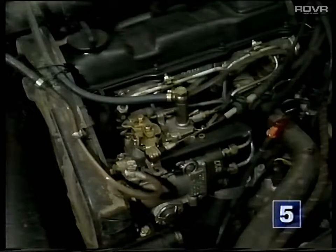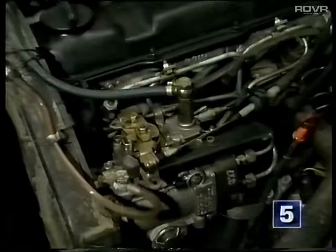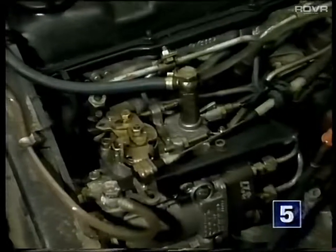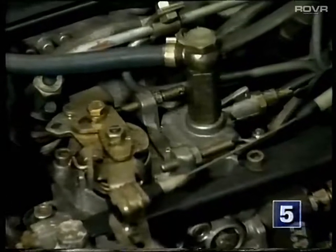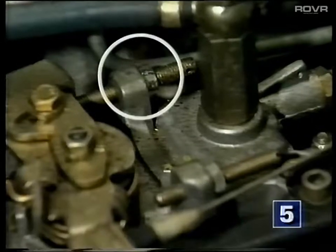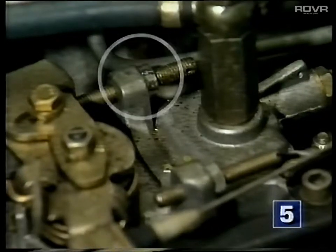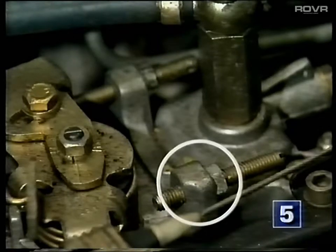The location of the adjustment screws is, as you would expect, dependent upon the particular engine and pump type. So, as an example, we will look at two versions. On this particular engine, there are only two screws to be concerned with. This one adjusts the idle speed, and this one limits the maximum engine RPM without load.